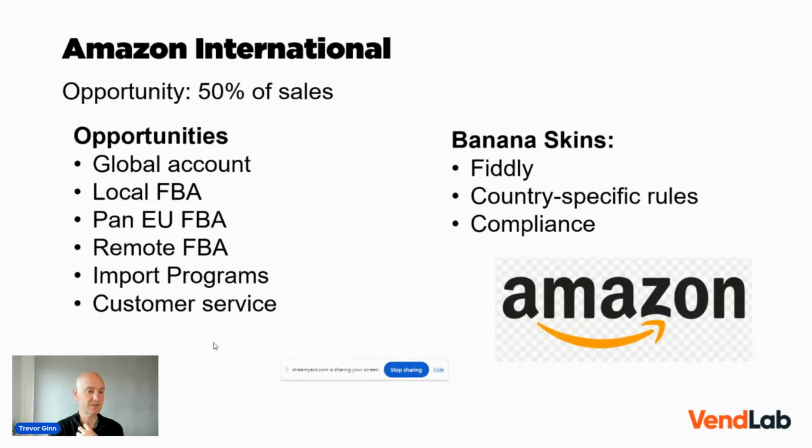Then in the EU, there's Pan-European FBA, which is a great way of reaching all the people in the EU from a single inventory. So for example, if you were selling in the UK, you could have a UK Amazon inventory, and you can have your EU Amazon inventory. There's also remote FBA, where in the US you can have your stuff in the US and then deliver it to Canada and Mexico. In the EU and UK, you can have it in one country and deliver it to other countries.